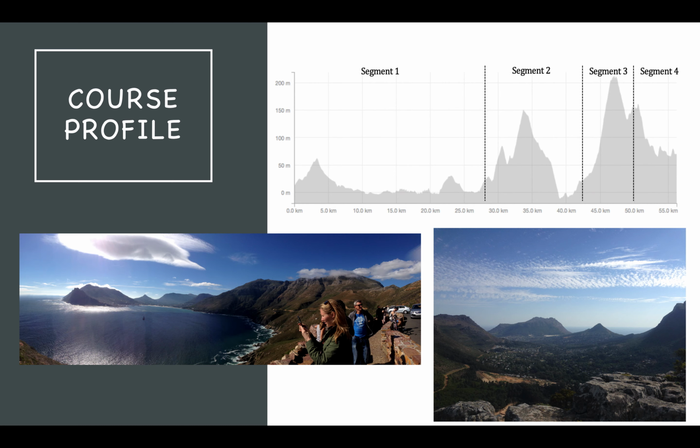And then segment 4 was the final 6 Ks of the race. And compared to segment 2 and segment 3, it's a relatively flat and fast finish.